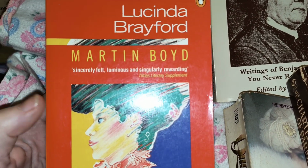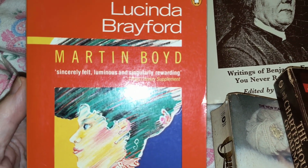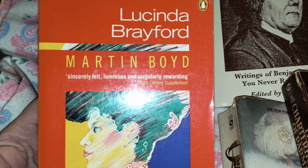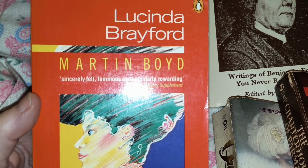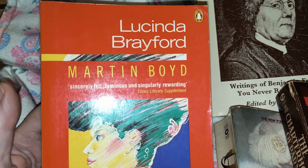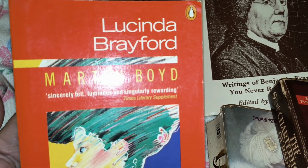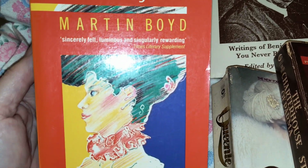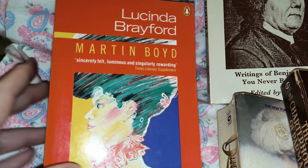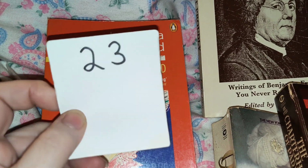But this one starts in what would have been Cora and, I've forgotten his name. But it starts with the parents, with Cora and her husband. That would be the generation that Lucinda is. So it starts in about 1880 and works its way down. And it really is a fun read if you like Downton Abbey. And this is $3, and it's number 23.